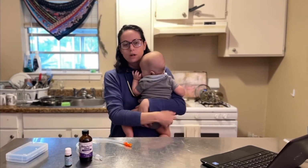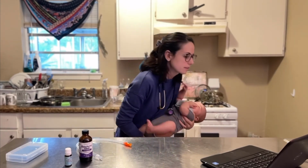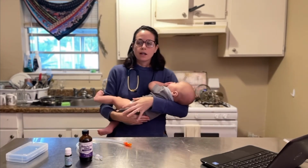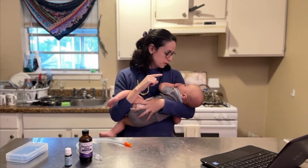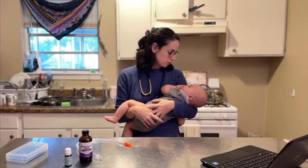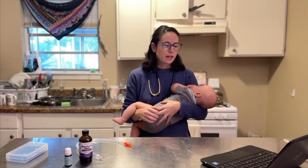Also, if you are interested in looking up a saline recipe to put little drops down their nose to help soften the mucus, you can do that too. And I think I have a link to a good recipe.